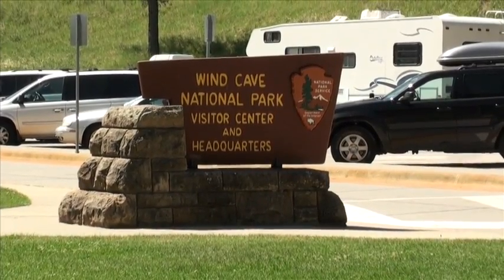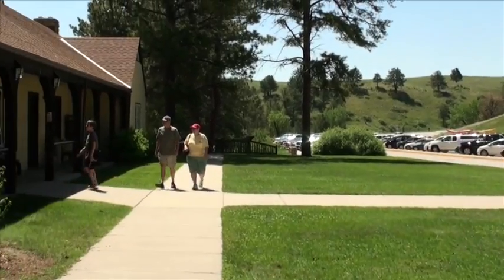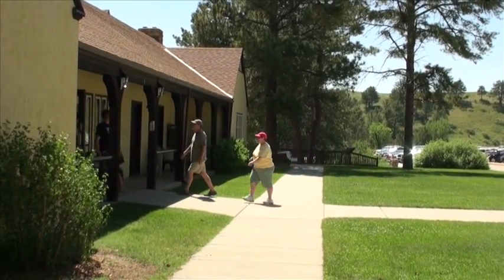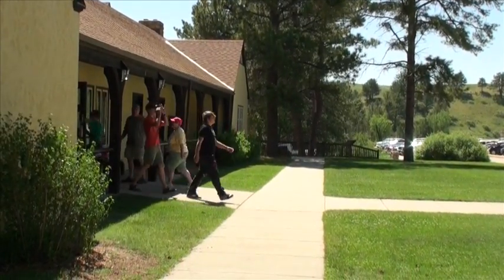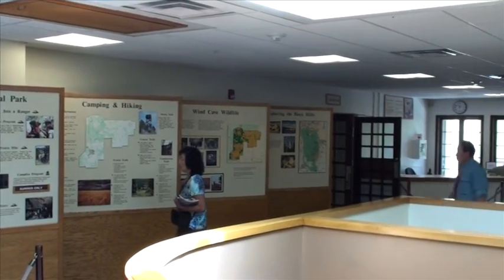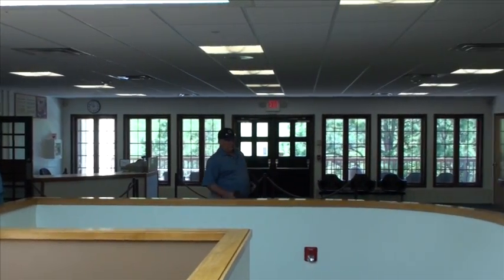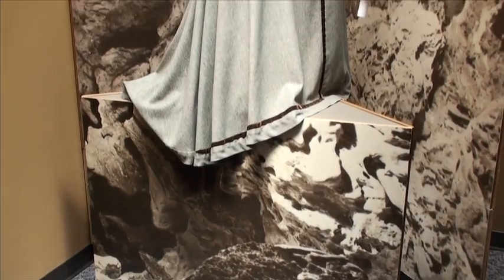Wind Cave is one of the world's longest and most complex caves. Established in 1903 by President Theodore Roosevelt, it was the 7th U.S. national park and the first cave to be designated a national park anywhere in the world.